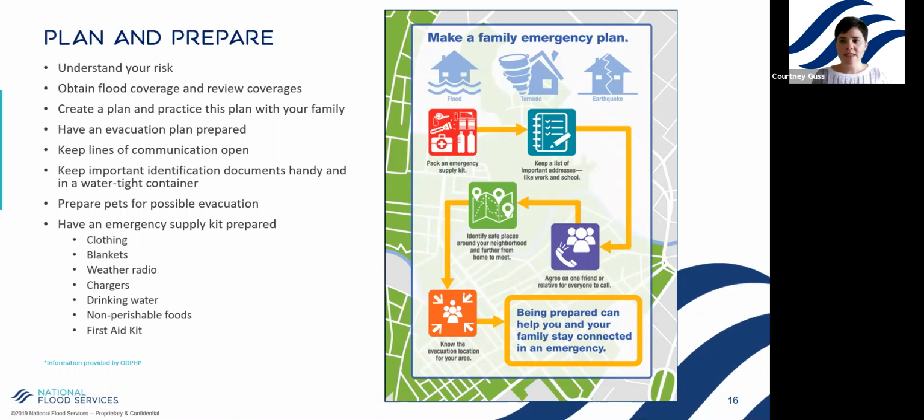And the first obviously is understanding your risk. We have a great tool on our website where you can actually run your own risk assessment for your address, but it's important to talk to our customers about their risk and what they may be facing in their area. They could be in a floodway or a high-risk flood zone, or it could be just a low-risk flood zone that tends to see a lot of flooding over time.